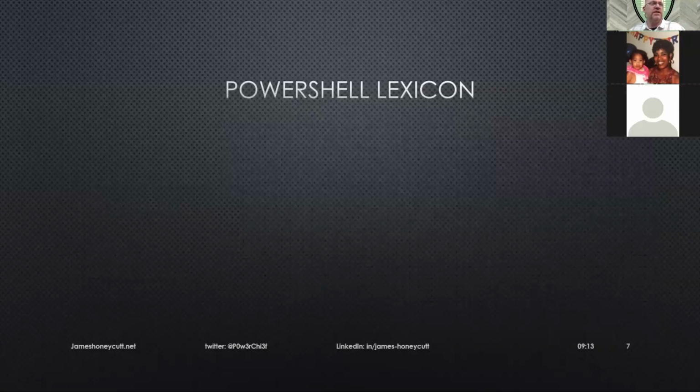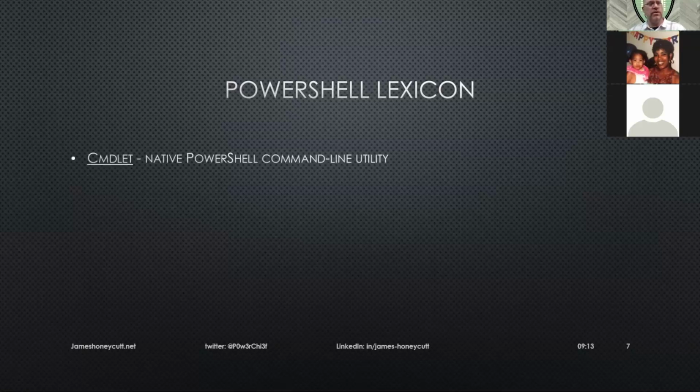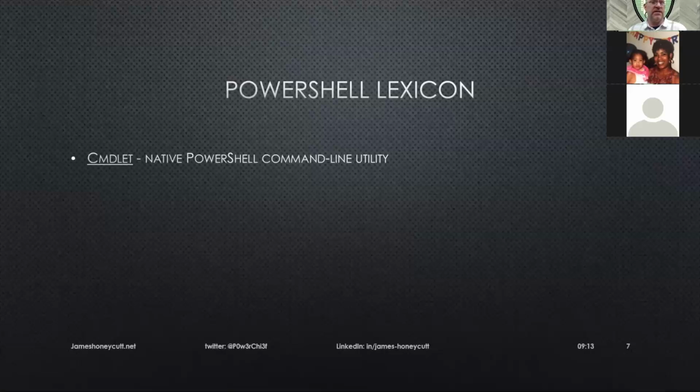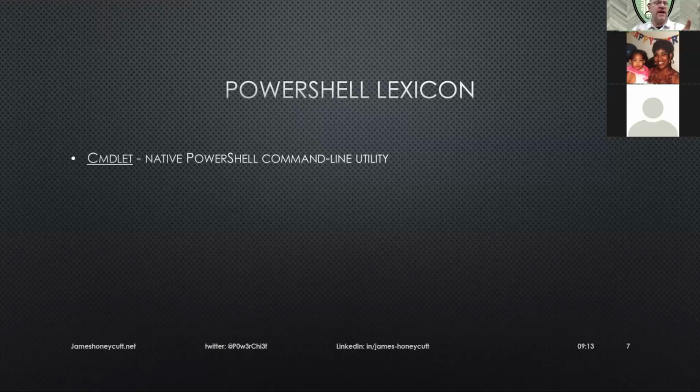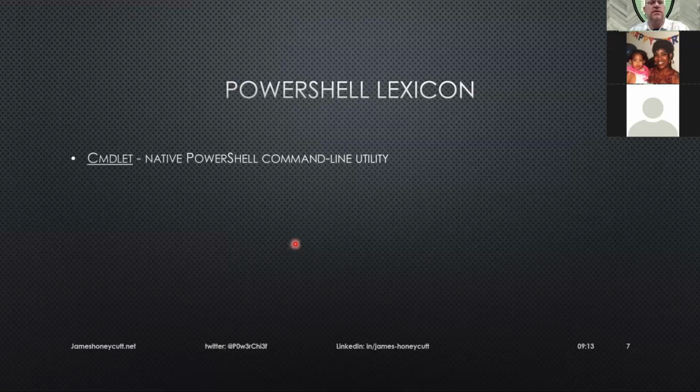All right. So to get everybody's language the same, we're going to talk about terminology. So when you hear me say the word commandlet, this is a native PowerShell term. It refers to the verb-noun syntax that PowerShell uses, right? So Get-Help will be a commandlet. Get-Process is a commandlet. Things like that. You'll also see people, whenever they're building their functions, use the verb-noun syntax. So their functions will typically be a commandlet as well.